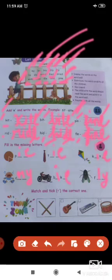Okay, match and tick the correct one. See the picture, then you match and tick the correct one.